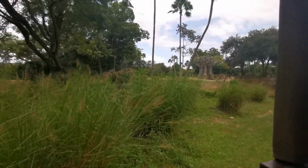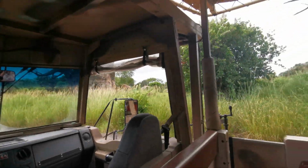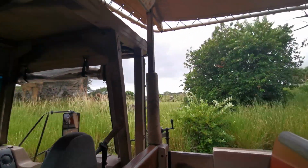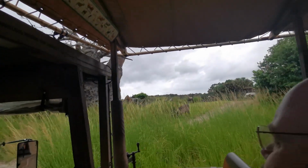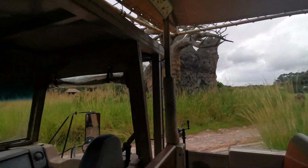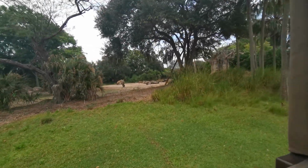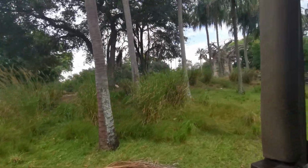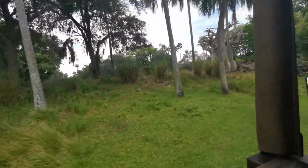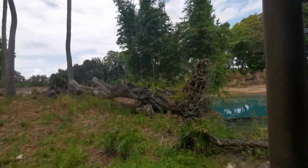Keep your eyes peeled over on the right side. You might see a giraffe over here and some Ankole cattle and the wildebeest. If you look back out towards the left, kind of straight in front of us, it seems like we did catch up to a herd of elephants. I see at least 3 out there. In fact, there might even be a baby elephant right by that rock as well.